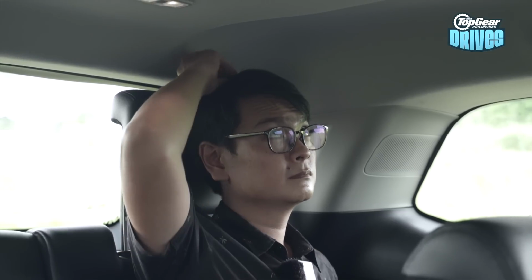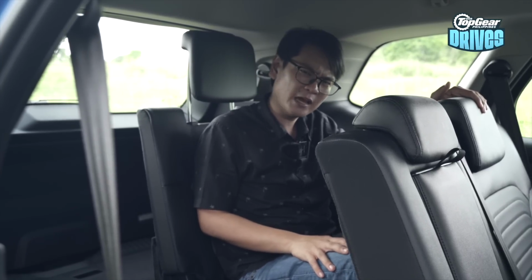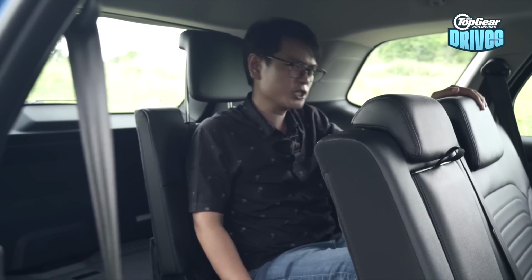I have about this much left, so if you're planning to put anyone taller back here, well, I don't think you guys are going to be friends for that long. So really, this area is best reserved for children or adults my size. Now, I've taken myself out of the third row.